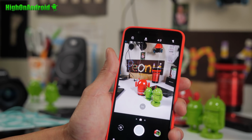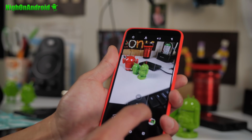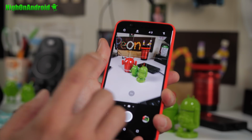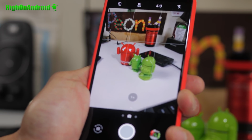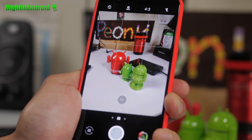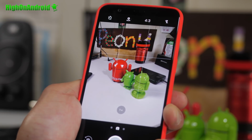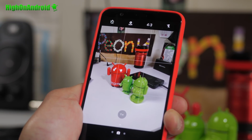Now, I want to show you the effects of having good OIS. This is what I notice when I take photos with the Pixel 2. Let me go ahead and zoom in there. I'm holding my phone as still as possible, and you can see the shakes, and that becomes a problem in low light. Even with the best low light sensor camera, if things are very shaky, obviously the camera is not going to be able to use a lower ISO.